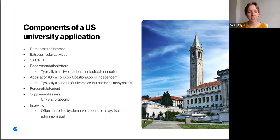Extracurricular activities do play a larger role in the US, and I think that comes back to that pastoral element that you see at a lot of US universities. There can be some overlap here with the super curricular activities that Jenny was talking about. So you don't have to hold yourself to an American standard and try to do all of these things that just don't fit with your situation. You don't have to do that.